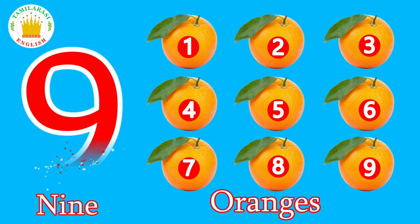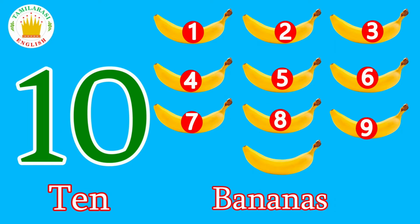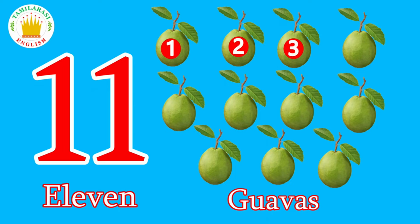10 bananas. How many bananas? One, two, three, four, five, six, seven, eight, nine, ten. 10 bananas. 11 guavas. How many guavas? 1, 2, 3, 4, 5, 6, 7, 8, 9, 10, 11. 11 guavas.